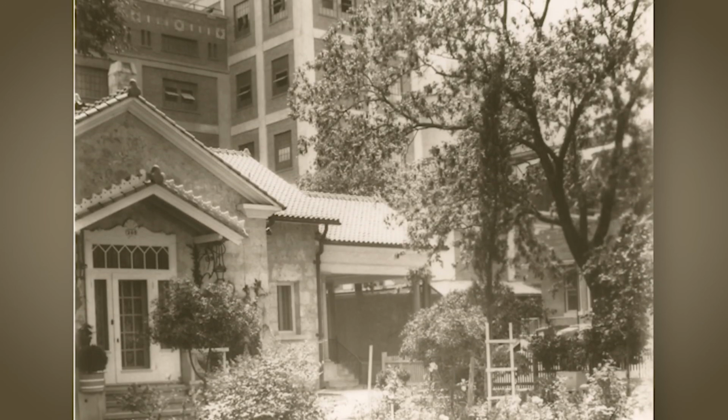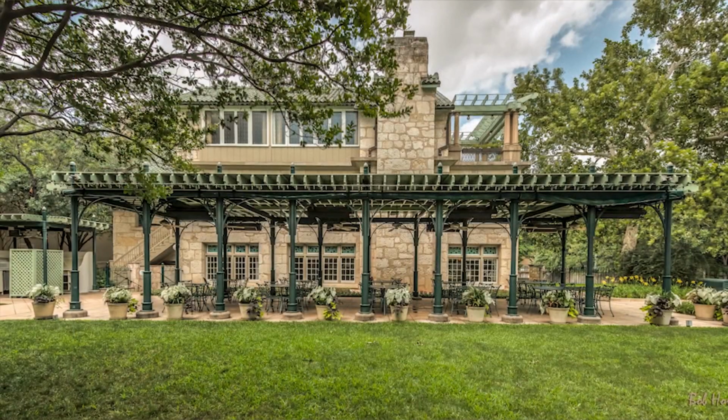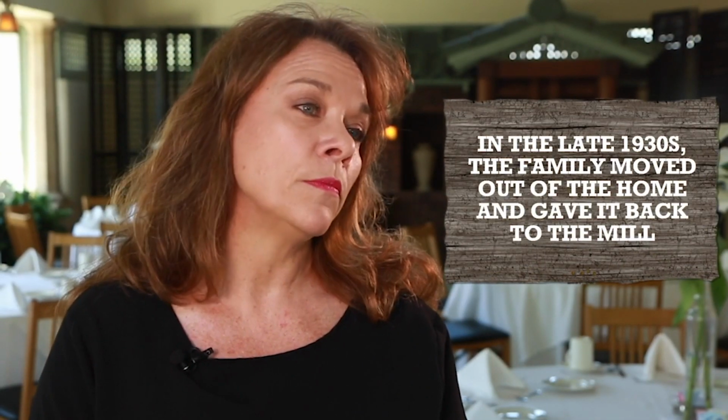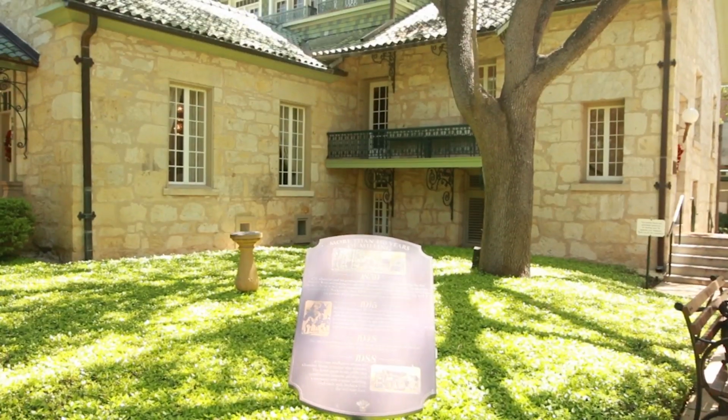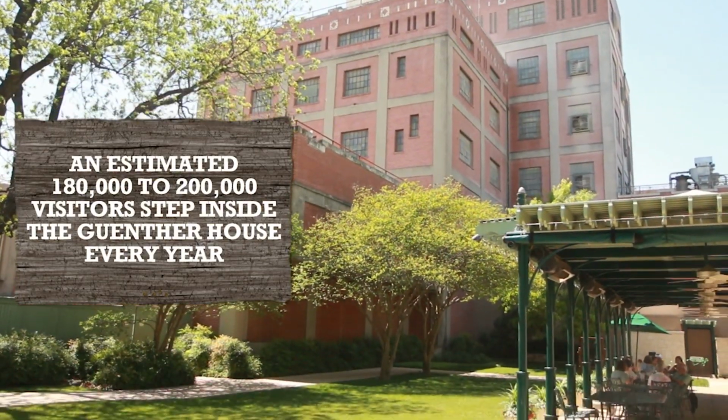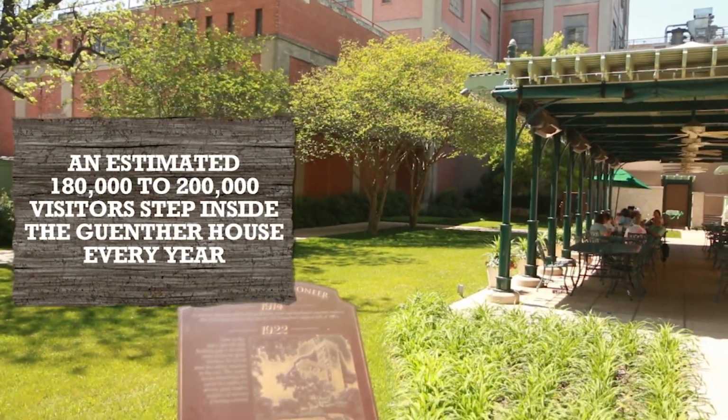So how did the Guenther's family home become what it is today? A restaurant, museum, gift shop, and banquet hall? So in the late 30s, the family moved out, and then the family made the decision to really give the home back to the mill. The home was renovated and opened for business. An estimated 180 to 200,000 visitors step inside the Guenther House every year.